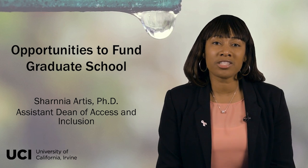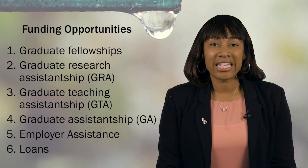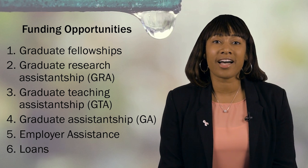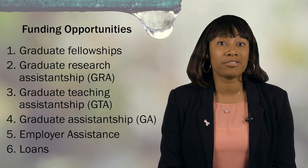For this session, I'm going to talk about opportunities to fund graduate school. There are many ways to pay for graduate school, especially in the science and engineering fields. And here's a list of the different opportunities that we will talk about today. Before we jump into these funding opportunities, I want to start with Fellowship 101.